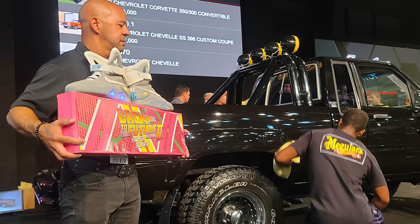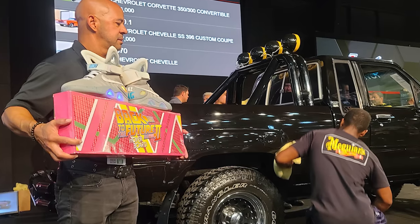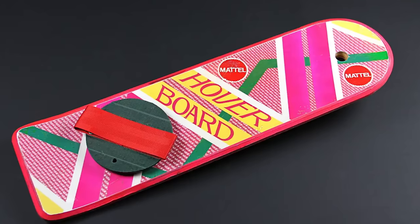All right, so that would have been taken into consideration of the value too. If those were real Air Mags that came with it, it probably significantly increases the value of the truck. We didn't even know it came with it till they got up on stage, so there's no way we could have verified. Also, it came with a hoverboard as well. And I don't even know what a hoverboard's worth.